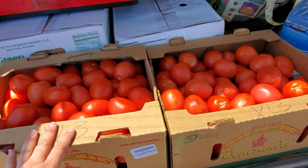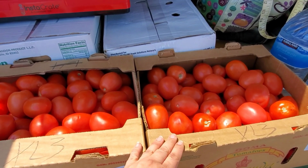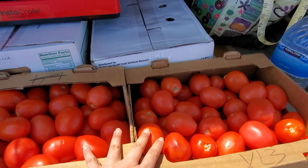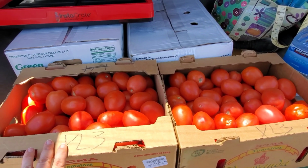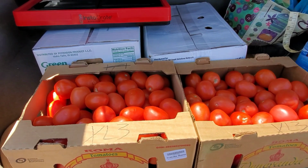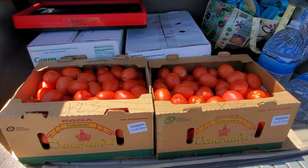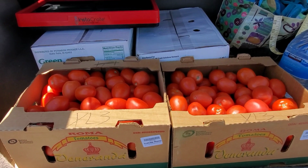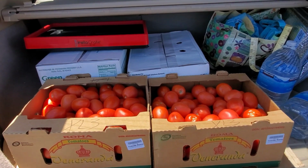And then there's two 25-pound boxes of Roma tomatoes that were $11.50 each. And now none of this is organic. I wish it were, but you know, you can't always do organic, and at these prices it's just incredible. So that was $65 for 150 pounds of food, and I'm going to be processing these over the next couple days. This is going to be my weekend. So anyway, all right, time to head home.